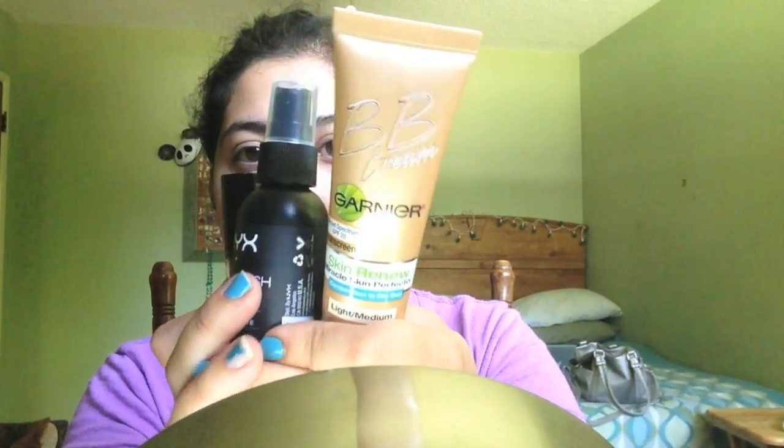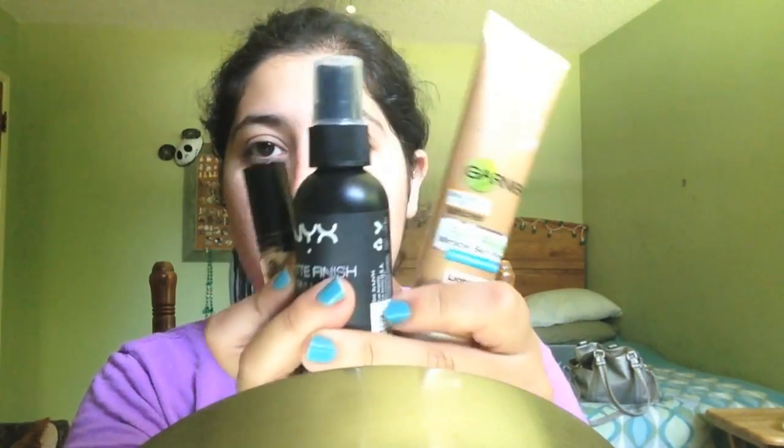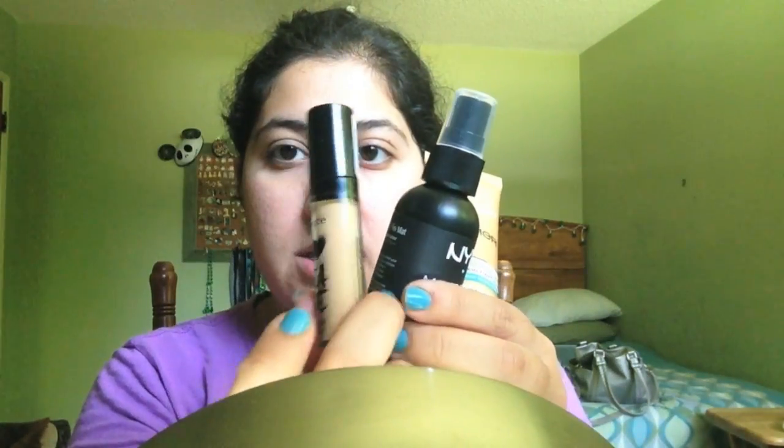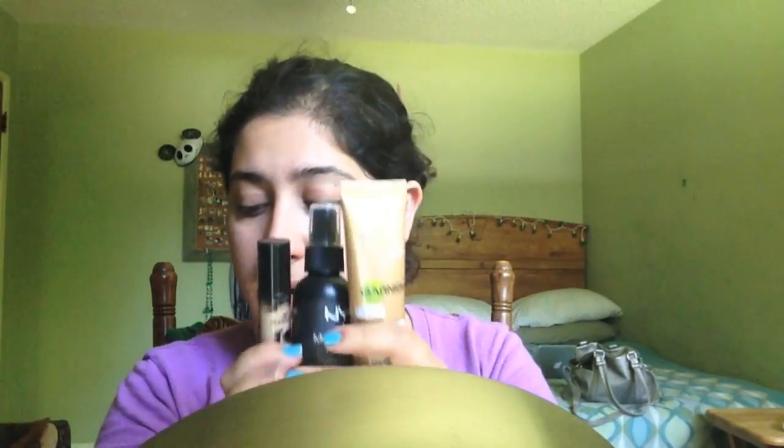This is the Garnier BB Cream, the one for oily skin. This is the NYX Matte Finish, and this is the Essence I Heart Stage Primer. So I'll be using these three today for the first time, and they just replace my usual. The NYX would replace the e.l.f. Mist and Set, which is what I usually use. The Garnier BB will replace the Rimmel BB, which is what I usually use. And then the Heart Stage will replace any of the other primers I use.